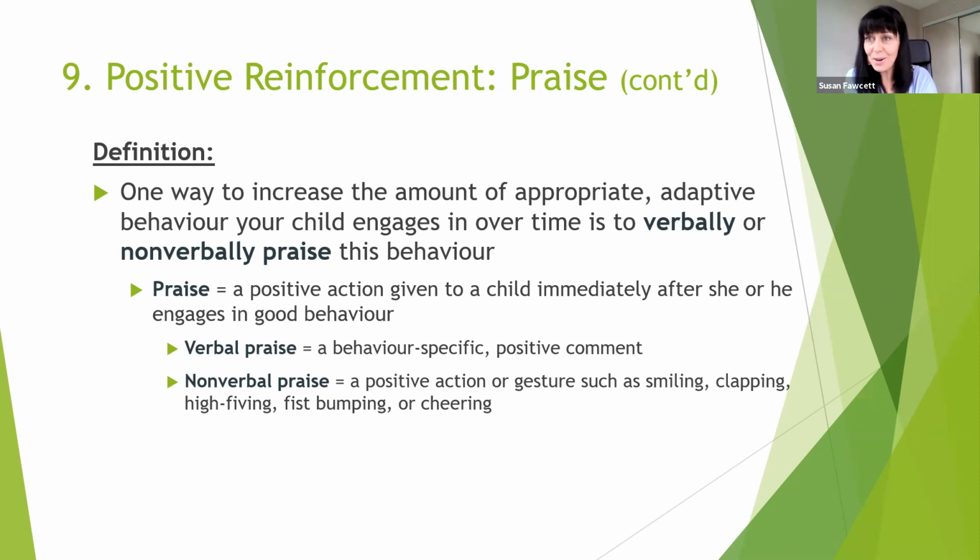It's my favorite thing to talk about because it's so important. One way to increase the amount, and probably the best way to increase the amount of appropriate adaptive behavior that your child engages in over time, is to verbally or non-verbally praise that behavior. Praise is a positive action of some kind that's given to a child immediately after they engage in good behavior. And I do mean immediately, because behavioral research has shown that even if you delay the reward or the praise by 10 or 20 seconds, it's not as likely to make the behavior occur again in the future. So it's a less powerful reinforcer.